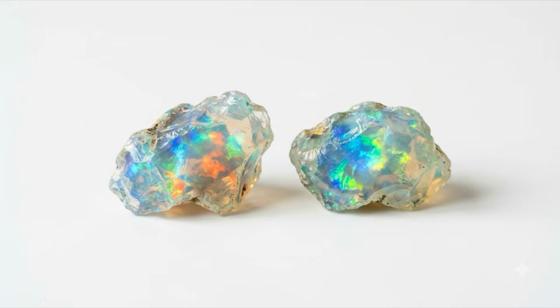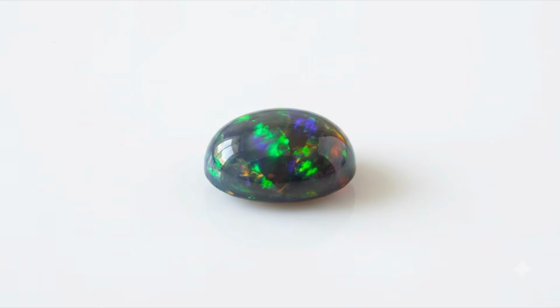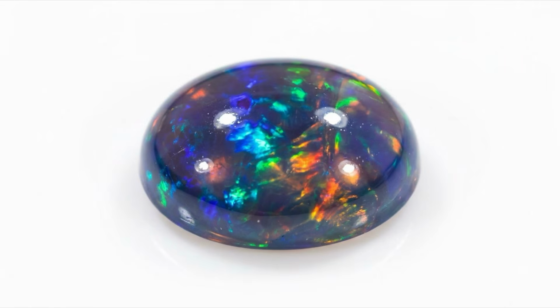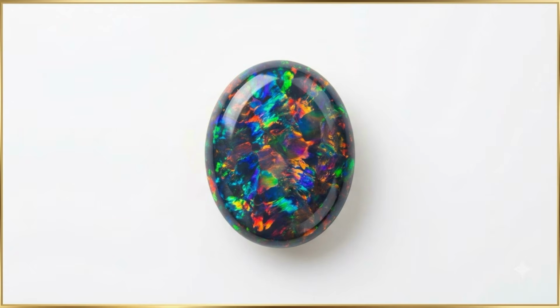Crystal opal can be found in both Australian and Ethiopian deposits, and when it occurs with a dark or black body tone, it is classified as black crystal opal, which combines the brilliance of crystal with the colour intensity of black opal, and is extremely rare.